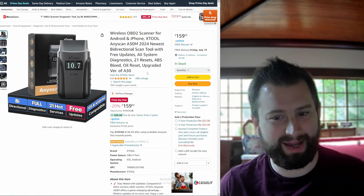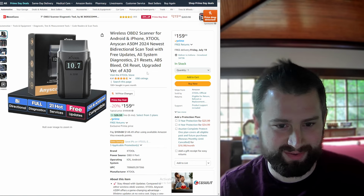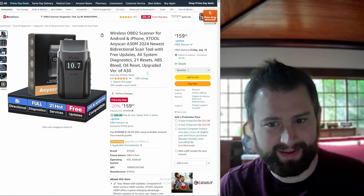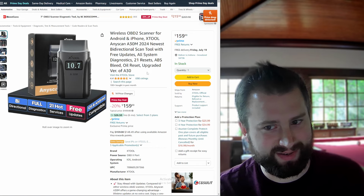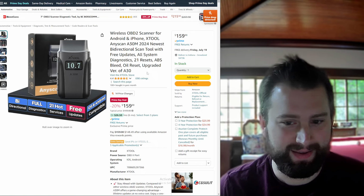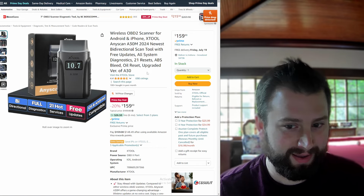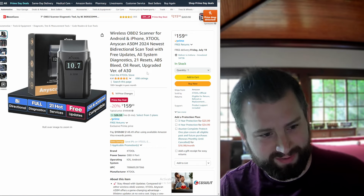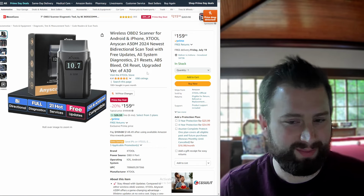But it's kind of how far do you want to go? Do you need to reset the crankshaft sensor or not? Or do you just want to be able to do oil resets, ABS work, brake work? What are you doing exactly? That kind of determines how much money you want to spend. I would say just buy a basic one to start and then maybe pick up a more advanced one as you go. I've got a more basic one right now.